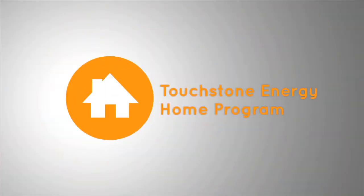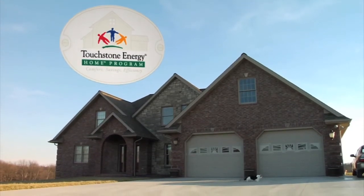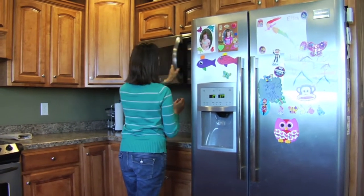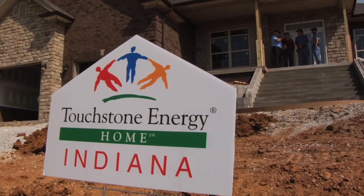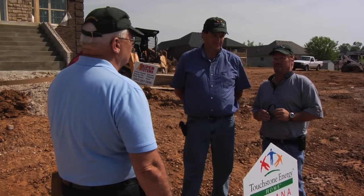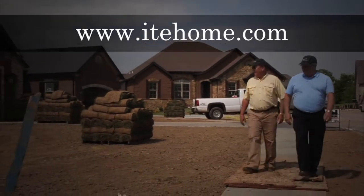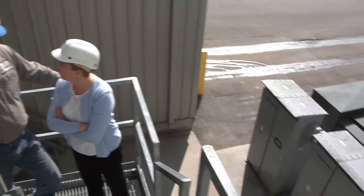If you're building a new home, team up with the Touchstone Energy Home Program. The guidelines help co-op members build new homes that meet the highest energy efficiency standards. You'll save energy and money for years to come and enjoy a more comfortable home. Qualifying homes receive a free certified energy rating along with a heating and cooling cost guarantee. Your electric co-op has more information about the program, including certified builders in your area. To learn more, go to itehome.com.